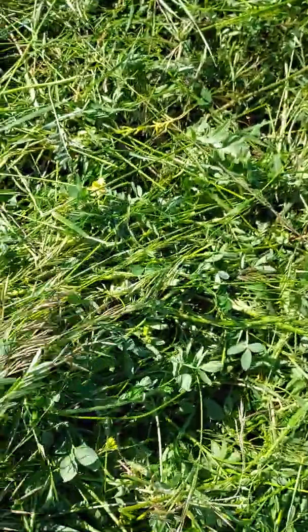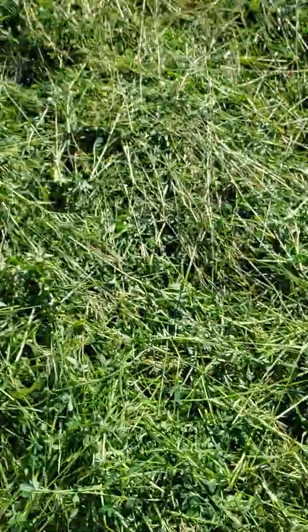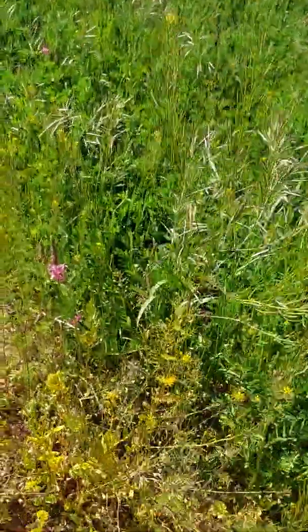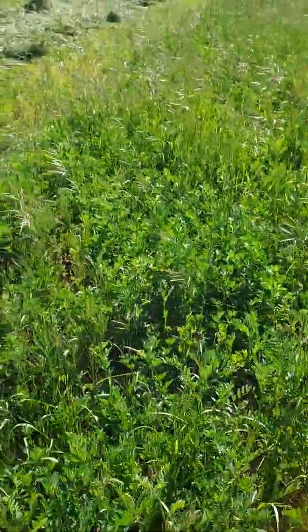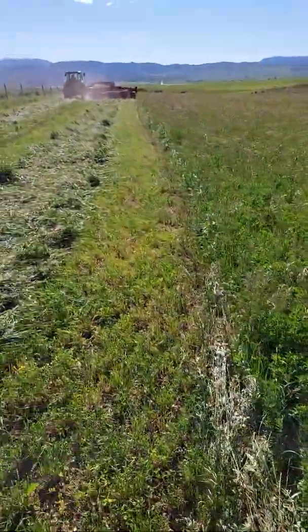This finer stuff here is the sandfoin. Then you got some grass, a few weeds. Anyway, they're cutting the back swath. Here's the sandfoin right there, that pink flower. Kind of pretty. Anyways, it keeps freezing, so Cheeseman decided to knock it down.